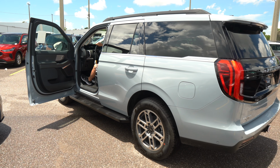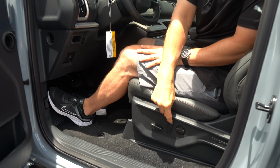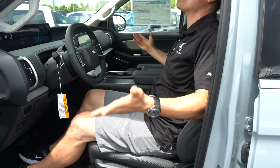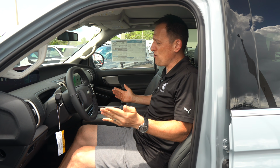All right, guys. Business time behind the wheel. You do have your seat controls, easy to get to. Love the way they have all full power seats. Seats have been redesigned. They are so comfy. I'm 6 feet tall, plenty of room in here.